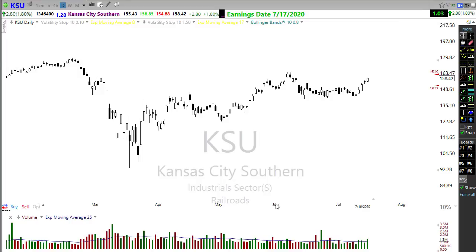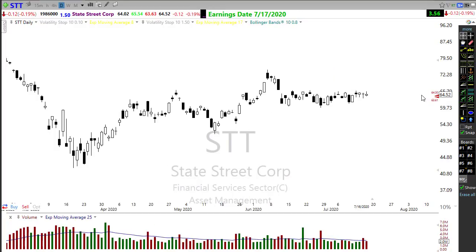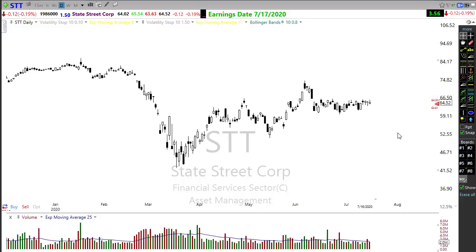And State Street is also reporting this morning, and we'll want to keep an eye on that. Looks like it is indicating to open about where it closed. Maybe this hasn't reported yet. Keep an eye on that. This stock, as you can see, has been in a nice little rising move and also struggling with some price resistance in the chart here. So watch that closely on how that might report today.